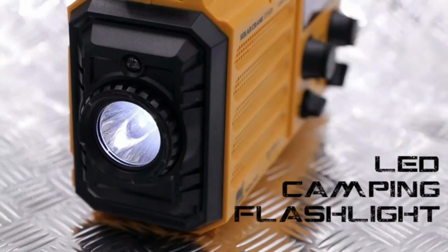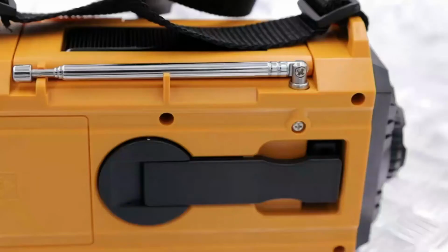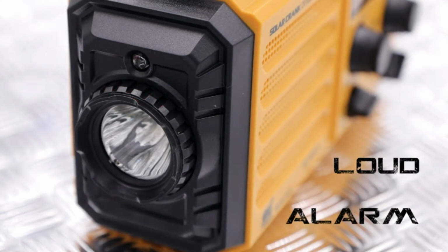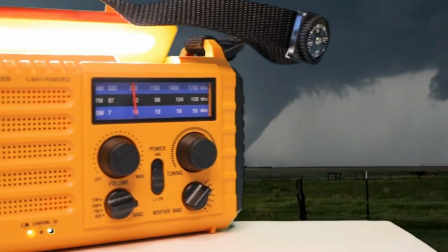The weather radio comes with a camping LED flashlight, a bright adjustable reading lamp, a hand crank for power bank emergency charging, and a loud SOS alarm. The SOS alarm will help you get out of danger. An extra compass attached to the strap is very helpful to show you orientation when you get lost outside.